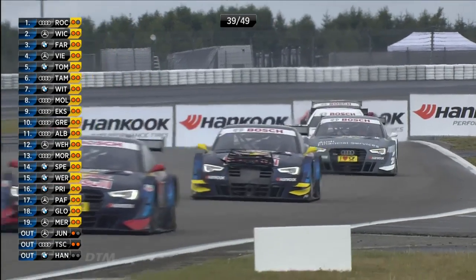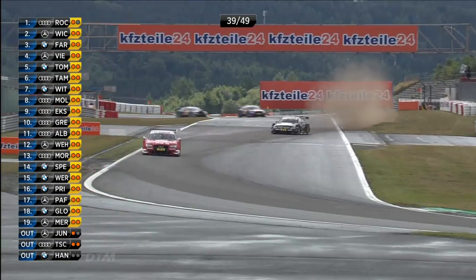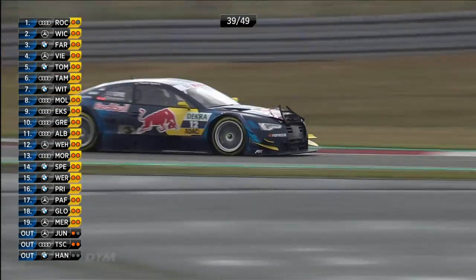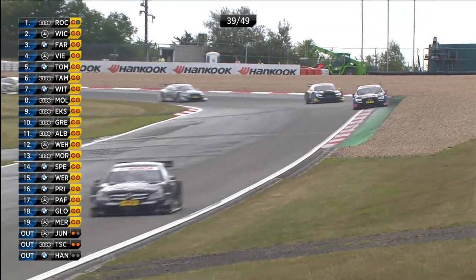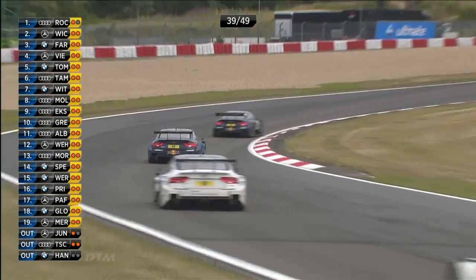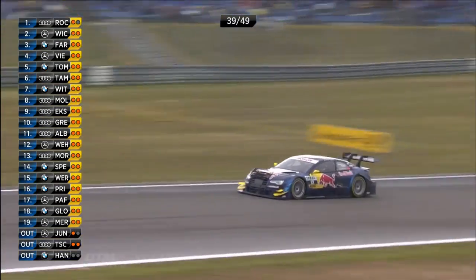Rockefeller, Wickens and Farfus the top three. And Rockefeller now I think will drop back to 4th place when he makes his pit stop. Still going to increase his lead in the championship though. Lap times now, Dave, right down on the sort of qualifying level. Rocky just done a 24.5 and Wickens 24.251. Trying all the time now. 10 laps to go here in this 7th round of the DTM. 3 more to go.